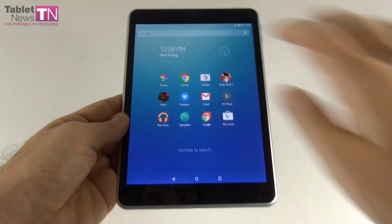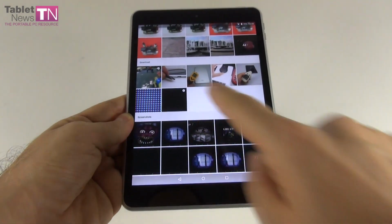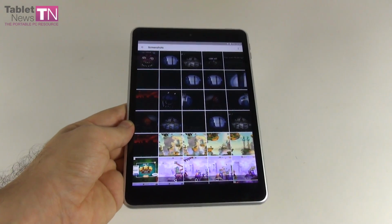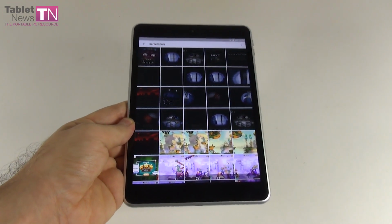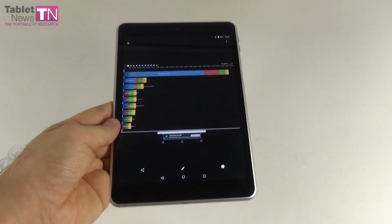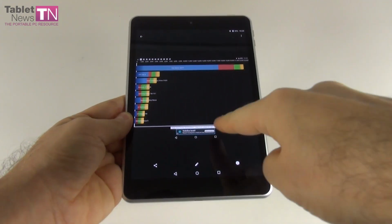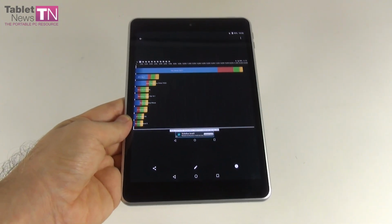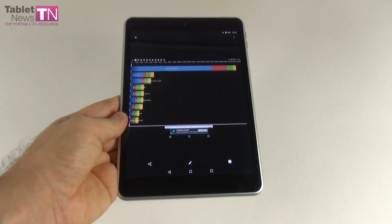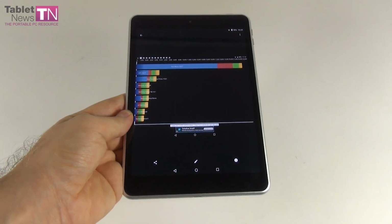Now we're off to the benchmarks. I kept mentioning some rivals of this device throughout the review, so I decided to compare it to the Xiaomi Mi Pad, the Samsung Galaxy Tab S 8.4 and the iPad mini 2. The battle here is between the quad-core Intel Atom Z3580 from this model and the quad-core Tegra K1 from the Xiaomi Mi Pad, and the octa-core Exynos 5420 from the Samsung tablet, and finally the dual-core Apple A7 from the iPad mini 2.